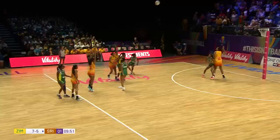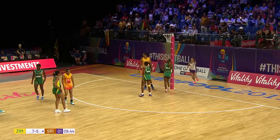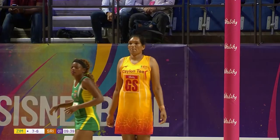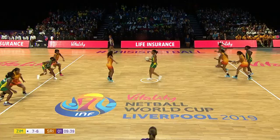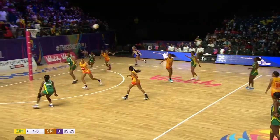Long bomb into Sivilingam. Look at that. See a lot of that today. Fantastic. The elevation there of Makusha is fantastic. You can see they're looking in early to pass that ball in, but what you can see from Sivilingam is that there's not an awful lot of movement when she does receive the ball. So it has to be pinpoint because she doesn't seem to move around the circle.